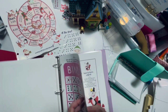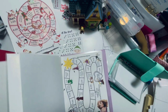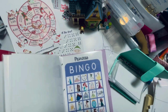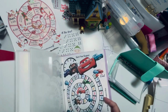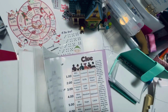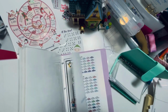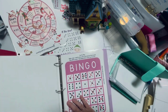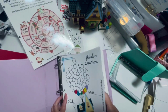I don't think I have any other holiday games. Roll the dice. Those need to be laminated. Bingo. Princess Savings. Cars. Toy Story. Alice. No. So that's it for games for Christmas, and none for Halloween.